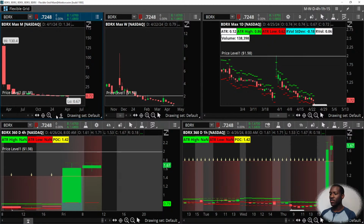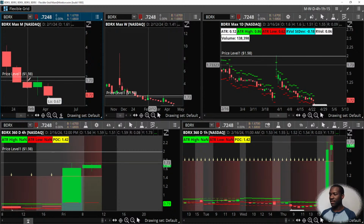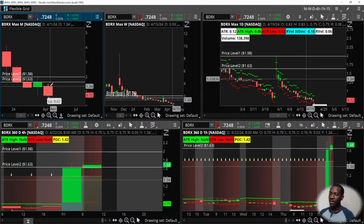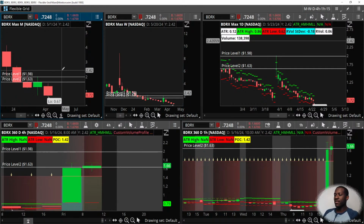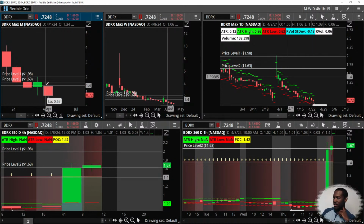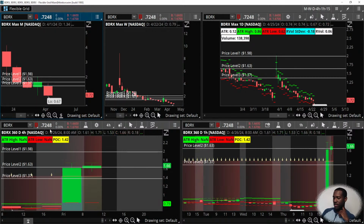Okay. We'll see where the new ATR is going to be sitting. The bodies of these candles is 163. So if it can hold up the 163s and start pushing towards $2, that'll be great. Under 163 though, it's going to need to hold up the 140s, looking like. So we'll see if it can do all of that.